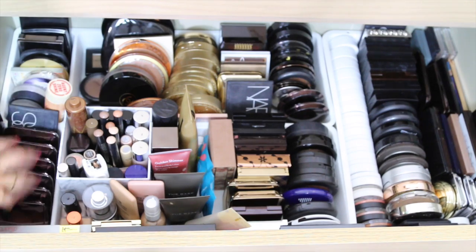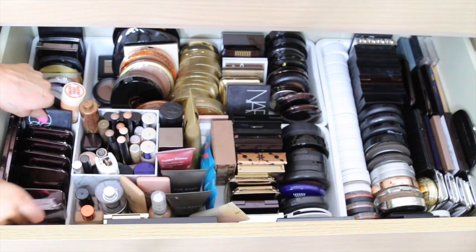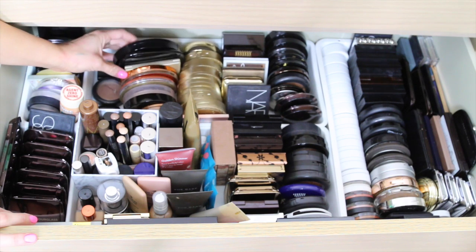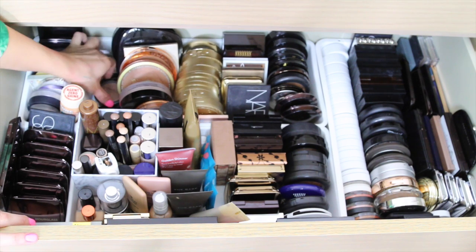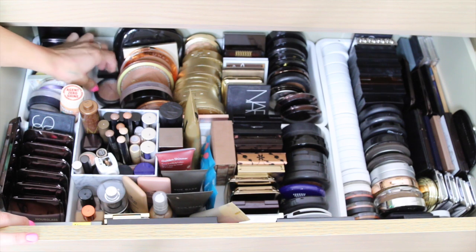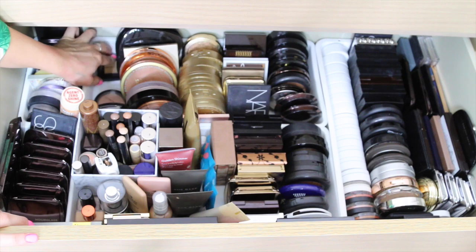So here we have bronzers and highlighters. So here I've got my Hourglass ambient powders. I've got my setting powders back here. So I've got ones with a bigger pan here. I've got some small random ones like the MAC Harmony in Personal Style, NYX Taupe, and then a Bobbi Brown one back there.